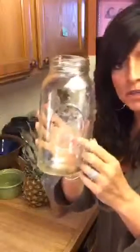You're going to need a grater like this. You're going to need a large mason jar like this. This is, I can't remember, a 6-cup mason jar. So you're going to want a large mason jar.